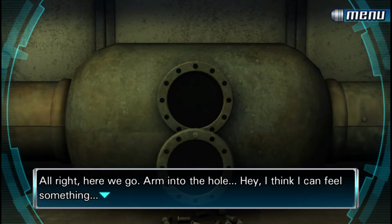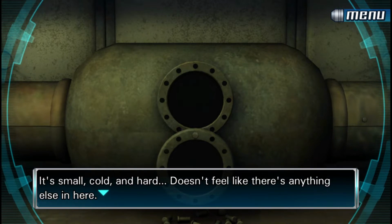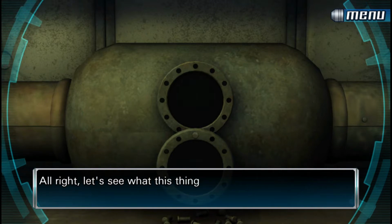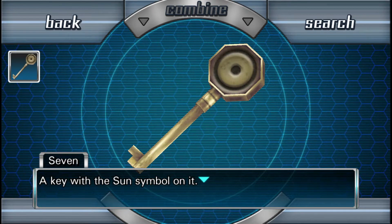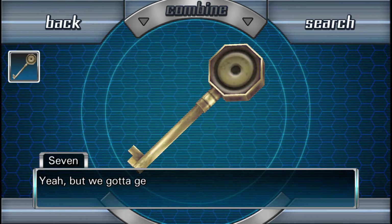Hey, I think I can feel something. It's small, cold, and hard. Doesn't feel like there's anything else in here. All right, let's see what this thing is. Got a sun key. A key with the sun symbol on it. We should be able to open the other door with this. Oh, why did I read that as Lotus? That's Junpei. We should be able to open the other door with this.